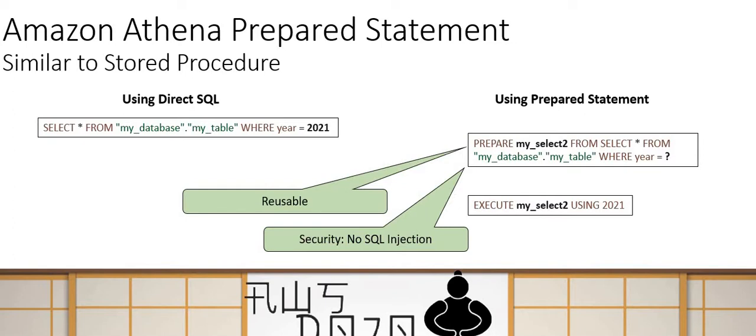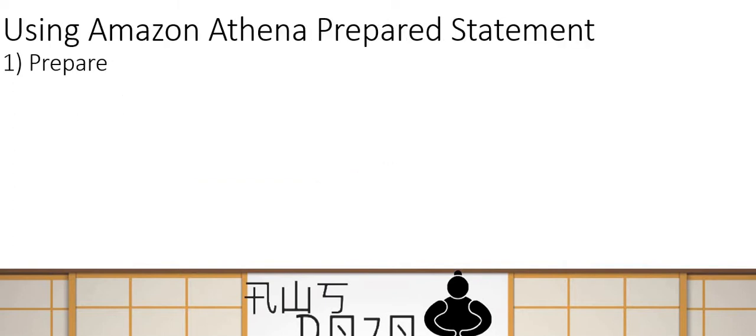So let's see how you can use prepared statement. The first step is to prepare a prepared statement.